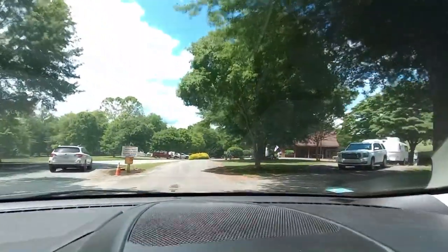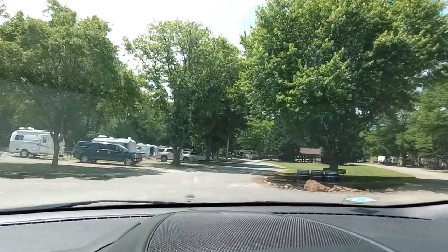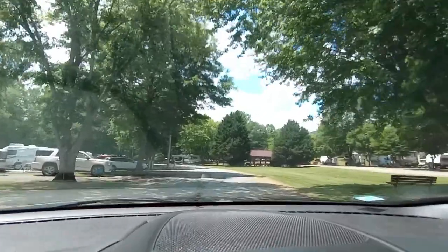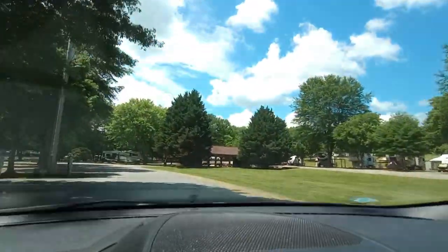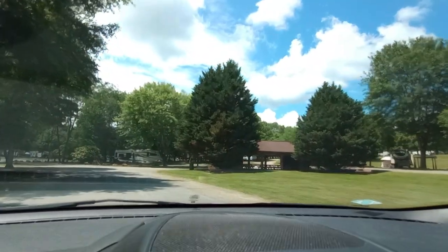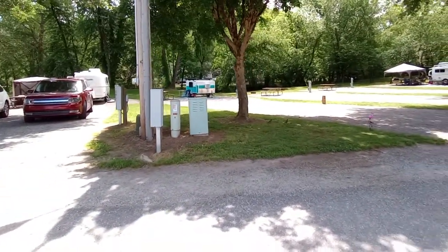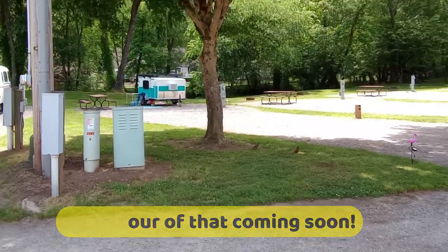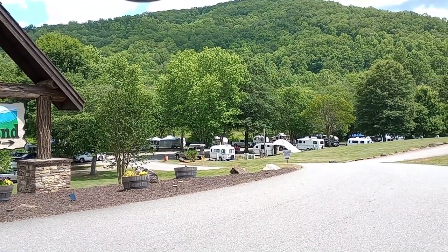All right, I paid, and I'm going to go find my site. Since I'm sharing and I'm here first, I'm not sure how I'm going to do this. Oh, I see. Let me show you. Right there is a little Runaway camper. I used to have one of those right there. Okay, we're going to drive around the campground and show you all the eggs.